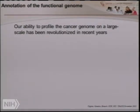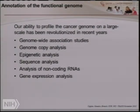Our ability to profile the cancer genome on a large scale has been revolutionized in recent years. I'm sure as part of this course, you're going to hear a lot about next-gen sequencing. You're going to hear a lot about how we can expression profile at a genomic level, at an RNA level, on a very large scale. So we know we can do genome-wide association studies. We can look at genome copy number, epigenetic analysis, sequencing. We can analyze non-coding RNAs. But there's something missing from really all of this, or gene expression analysis.